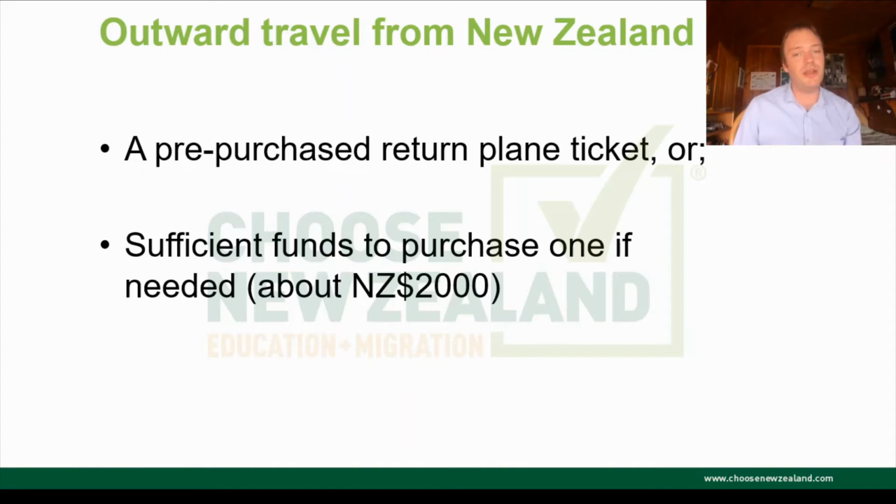Outward travel from New Zealand, this is the amount needed to buy a plane ticket back to your country if needed. We usually recommend about New Zealand $2,000. However, it depends on the price of tickets at the time you're applying for the visa.